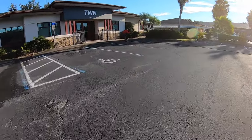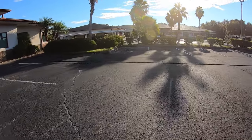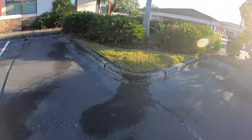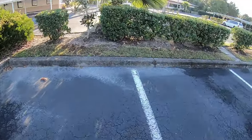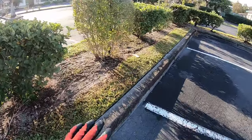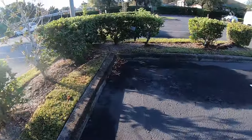To start, I'm gonna just go up to this building over here, and I got the gutters. For the curbs, most likely we're just gonna pre-treat them with a 4% mix, because they're pretty dirty, as you guys can tell. They've probably never been done since this facility's been here. We're gonna get all that cleaned up.